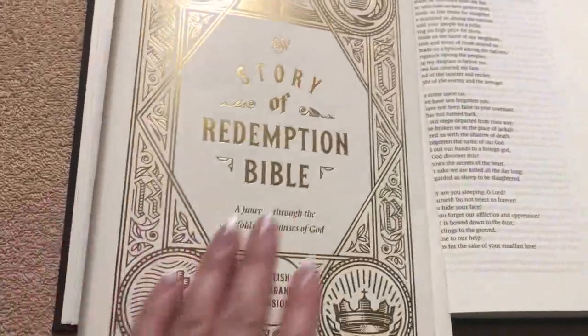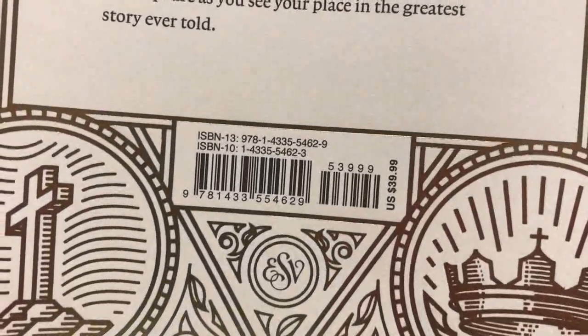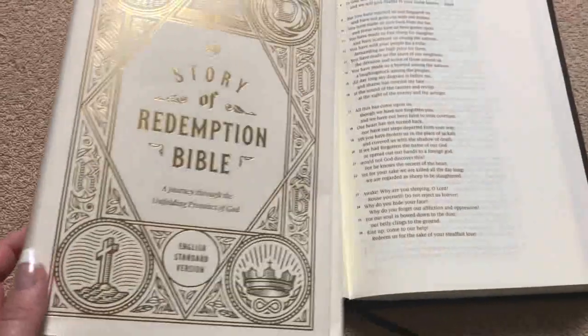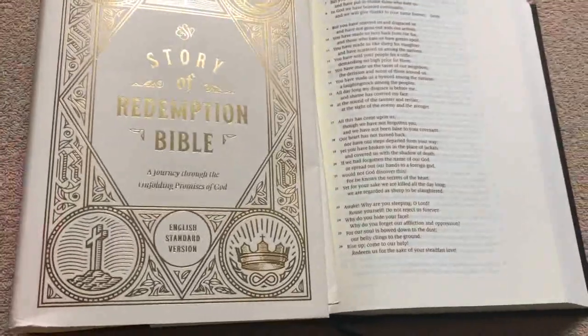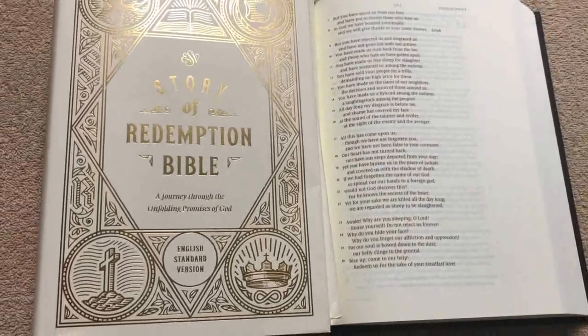So again, it's the Story of Redemption Bible. This one is by Crossway, and there again is our ISBN number. But a really pretty Bible. This would make a great gift. Christmas is just around the corner, so start thinking of maybe some of the Bible gifts that you might want to get for some of your loved ones.